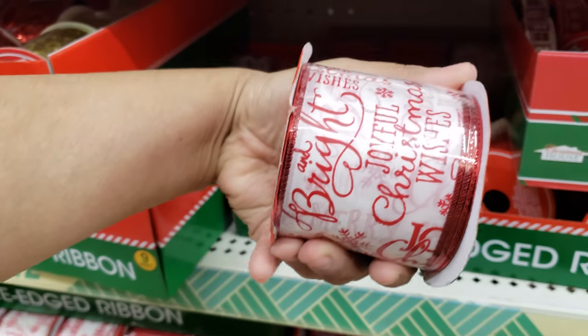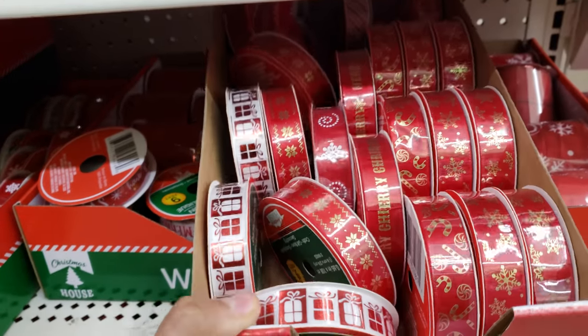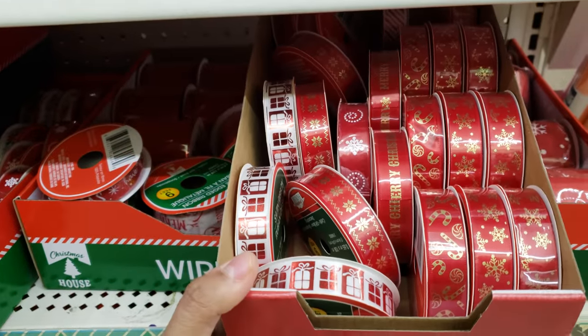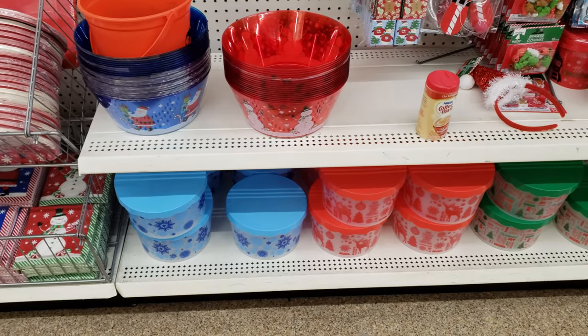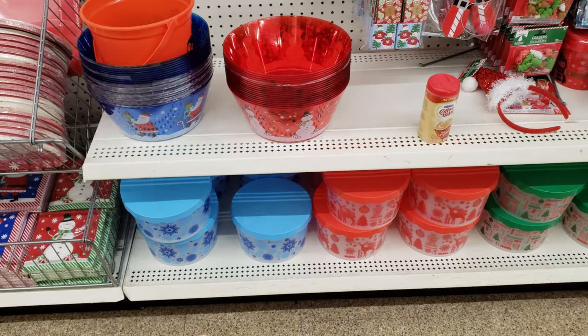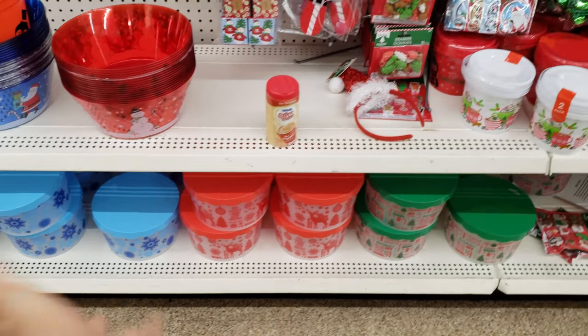This one says joyful Merry Christmas, with satin ribbon. We got candy cane and little presents in there. You can never go wrong with these buckets. We use them to store cookies and extra anything that we make for the holidays. We store them in there and we pass them around.